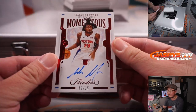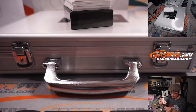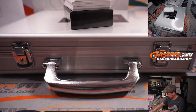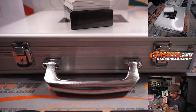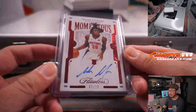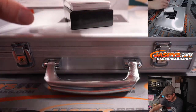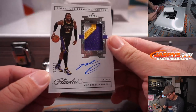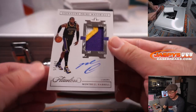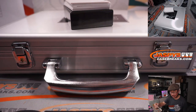Next up is Isaiah Stewart, 2 out of 15. Momentous autograph for Detroit. David B. with the Pistons. Motor City. Next is Montrezl Harrell, 6 out of 25. Signature Prime Material, 3-color patch and on-card autograph. Trez going to Gretchen and the Lakers.